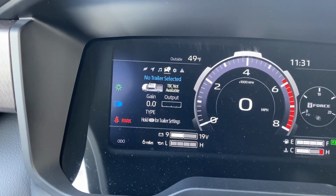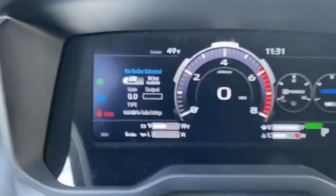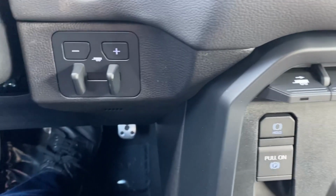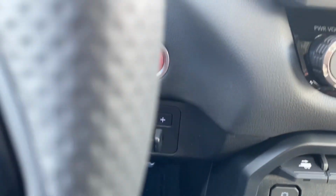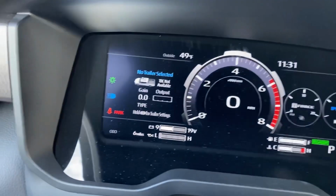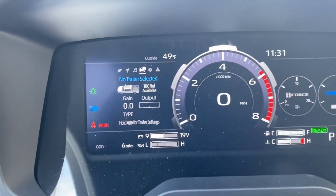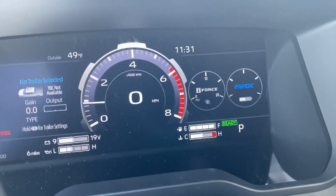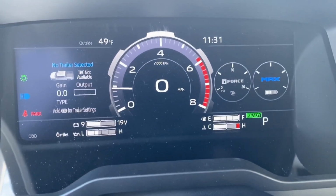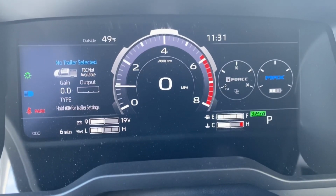This is your embedded trailer brake regulator system, and I just love it. So not only is it embedded there, you don't have to have a big extruding box bolted on to the underneath portion of your dash. It's just all factory. Again, Toyota's thought of it all. Your turbo indicator there, your hybrid indicator, of course, your fuel gauge, engine temperature, oil life, and battery life.